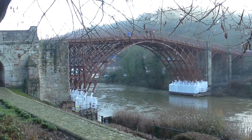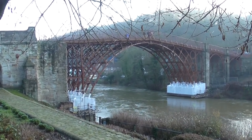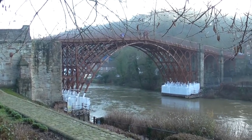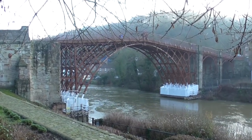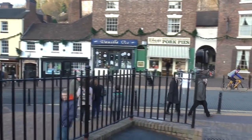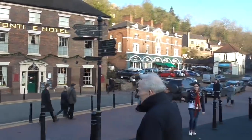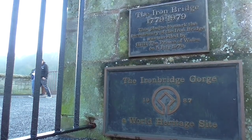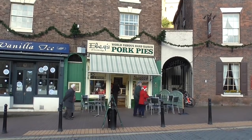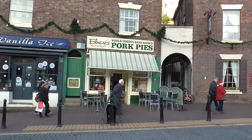So this is Ironbridge, and it was designed by Thomas Telford. I think it's quite an impressive bit of architecture, but they're obviously doing some work on it at the moment at the bottom. I'm not quite sure what exactly they're doing. Ely's does the best pasties, but we're not going to go in there today because they only have outdoor seating and it's absolutely freezing.